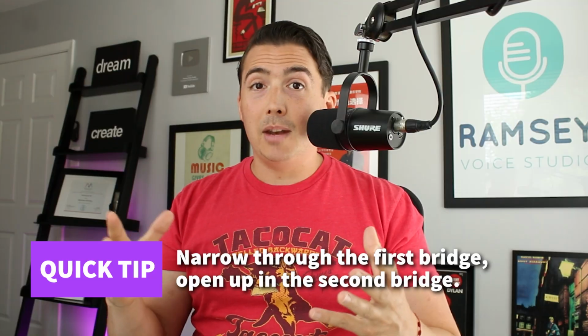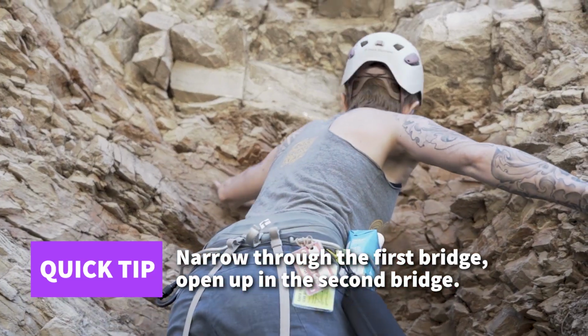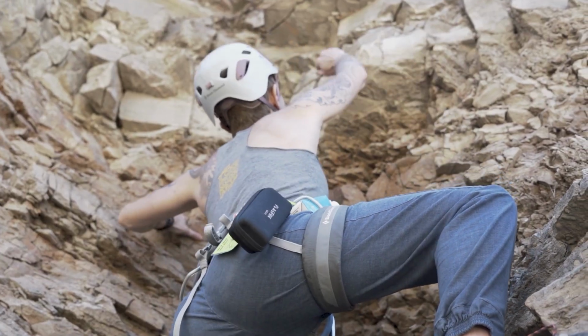But generally speaking, I like to think of the first bridge as narrow and the second bridge or the second passage as open. Almost like you're squeezing through a cave, you know? It's like sometimes when you're caving, you go through a little tunnel and then it opens up really big. And that's kind of the way that it feels for me. Now that brings us to the second passage. And like I just said, typically in the first passage, we're gonna narrow. In the second passage, we're gonna open.